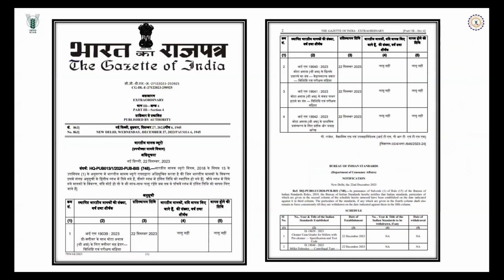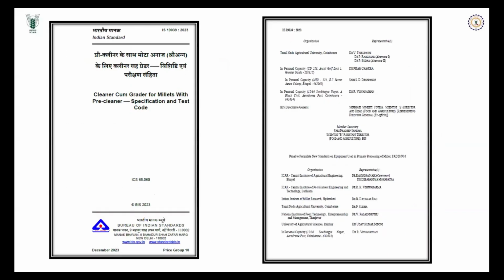So what I just want to inform the house is that a team of myself, another team, and a team from IIMR, UAS Raichur, and NIFTEM Thanjavur all sat together and brought out the BIS standard, Bureau of Indian Standards, IS standard for certain millet equipment, last year. You can see here the Indian standard for cleaner cum grader for millet. It was brought out in December 2023.